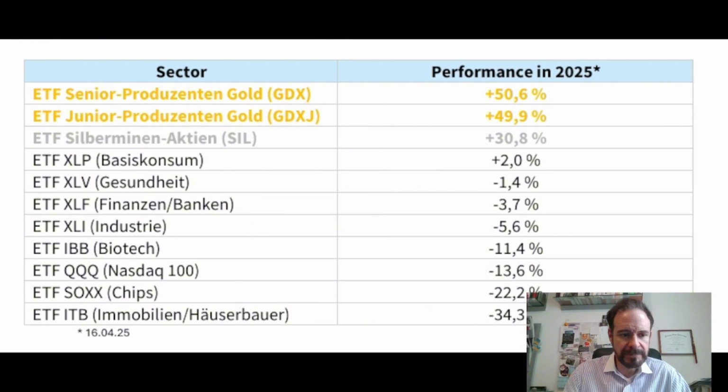The reason why we think we're going to have a recession in the US is basically at the bottom, the ITB, that's the home builders, and they're down 34%. That's kind of the first indicator that we have there. But the financials are only down 3.7%. So what does that mean? That means what we don't have is a financial crisis.